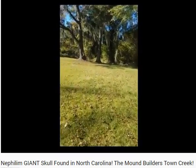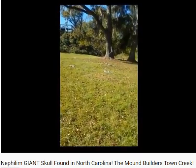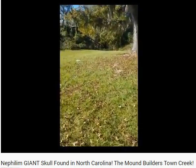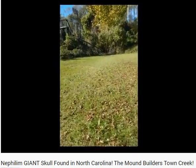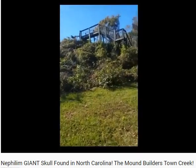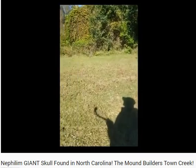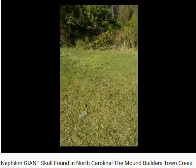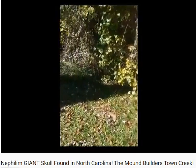That's leaves crunching. Keep off the mound. So right here is the mound, guys. Now this mound is not kept up as well as the one in North Carolina. I think they say they want to keep it reserved. You ready to go upstairs, Nikki? Yep.